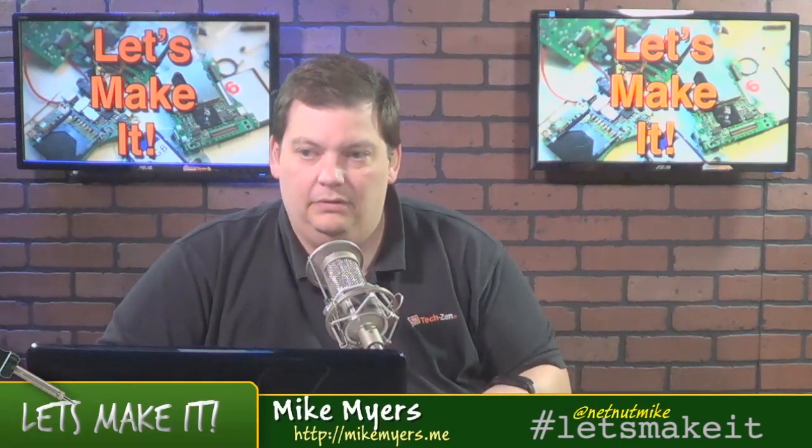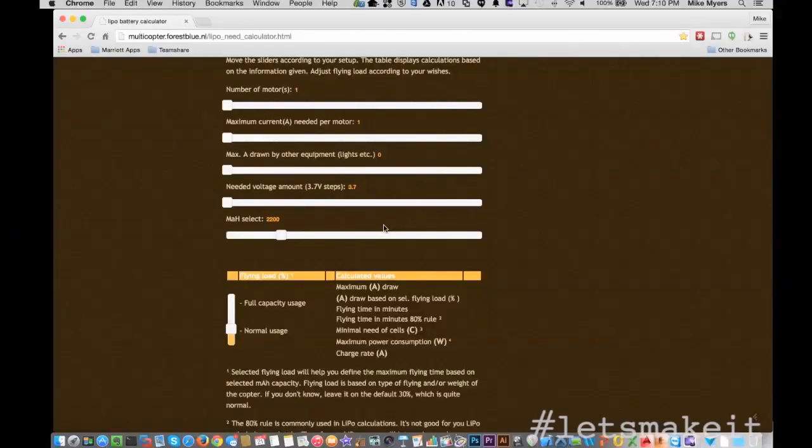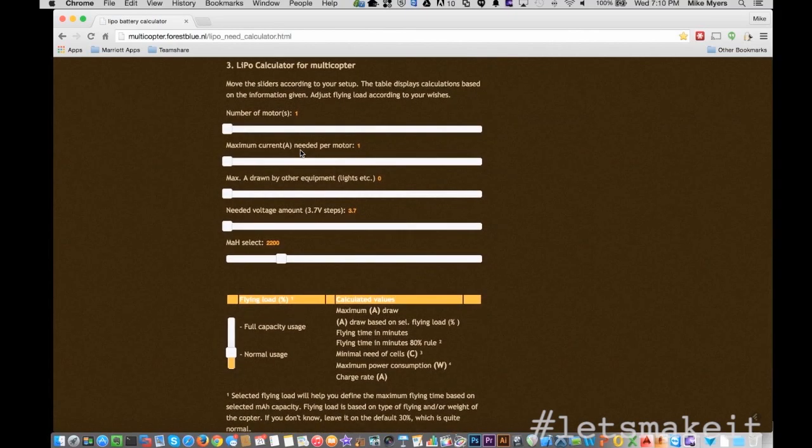But there's also easier ways. So let me do this. I'm going to go over to the PC here real quick. There we go. All right, so this is a site. If you go out and search for Lipo Calculator, you're going to find a couple of sites that have this Lipo Calculator. And basically, here's what it is.